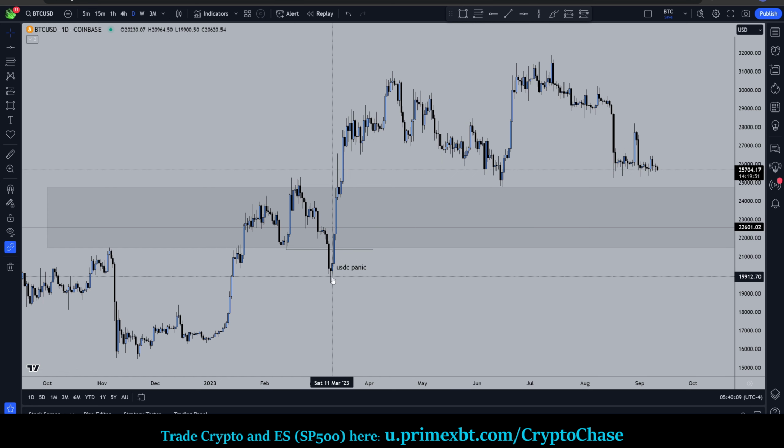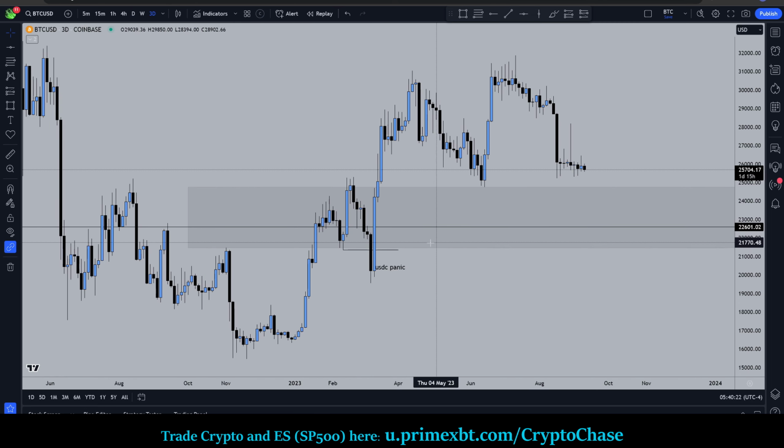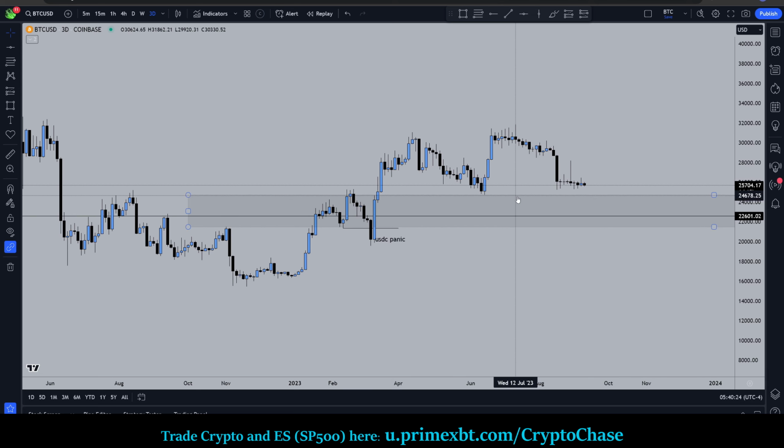So this was basically the USDC panic, right? So this was resistance here, comes up, plows through it, never retested as support. Okay, never retested yet. If we go to like a 3-day, I believe this is confluent with a nice little block here. Yeah, I mean, this is stuff you've seen before, right? So basically a support block here before the move up.